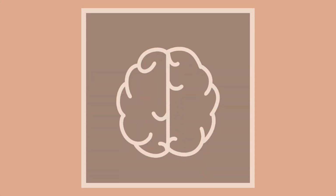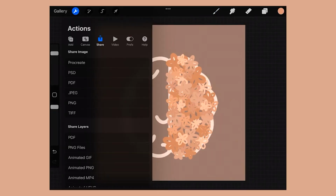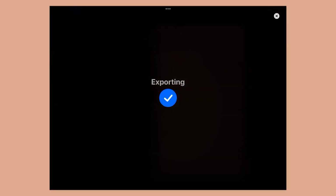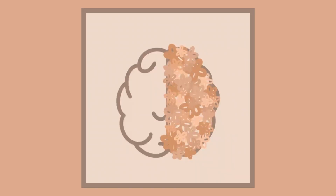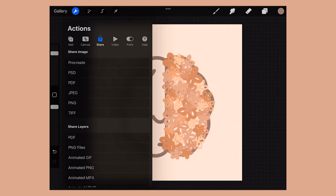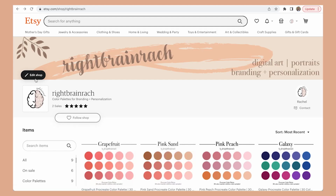And finally, this is the part I was most excited for. I got to redesign my logo. I've been wanting to do this for so long, but I just haven't gotten around to it. I made two different versions, but I ended up just going with version 1 for my actual profile picture on Etsy. Now don't get me wrong, I still liked my old logo, but it was literally the first logo I ever designed. It was my original Right Brain Rach logo and I had not ever changed it since. So I just felt like it was time for an update.